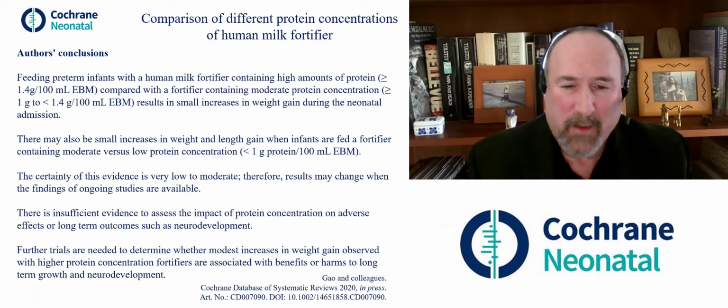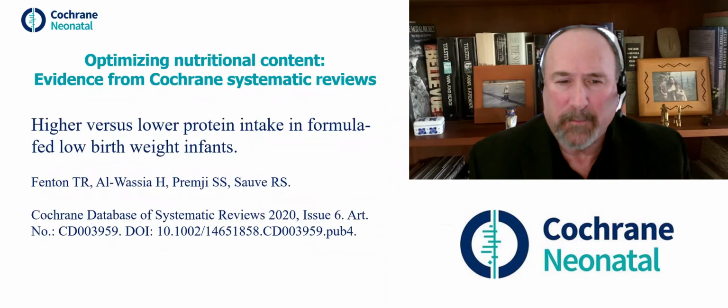There was insufficient evidence to assess the impact of protein concentration on the more meaningful longer-term outcomes, such as neurodevelopment, and further trials were clearly indicated as to whether modest increases in weight gain are associated with benefits or harms to long-term growth and neurodevelopment.